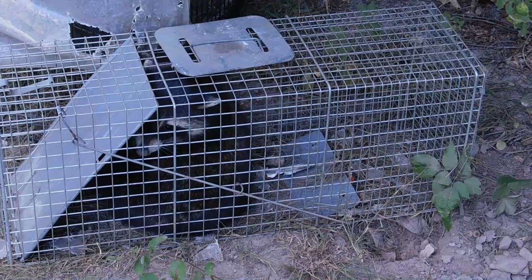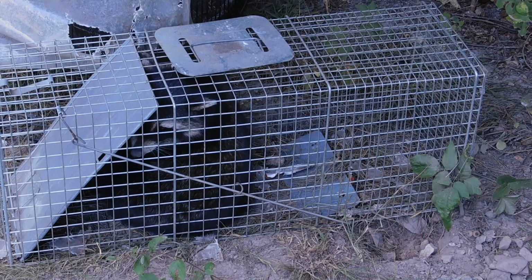And the first couple of nights, we didn't catch anything. But last night, we caught it. He looks awfully cute, and he seems awfully calm. I'm not going to mess with it, though, until Jay gets over here. I think we'll probably take him and turn him loose down at the river.